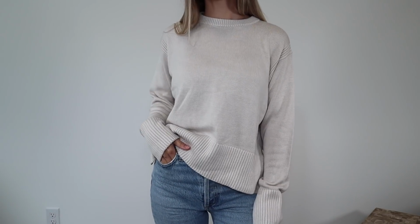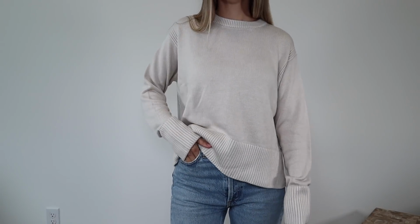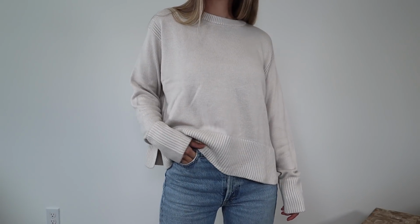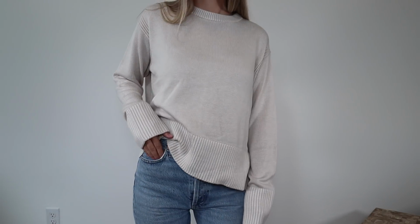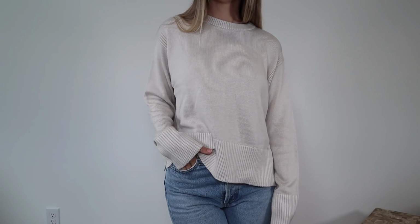Lululemon, I don't know why you guys do this with the size combining. I really just want to get an extra extra small. I don't want to have to get an extra small. So I think that this one fits a little bit big on me. So if you were interested in this one, because the combined size is like that, I would size down, especially if you just want it to be a little bit more fitted. I just felt like this was a little too oversized on me.